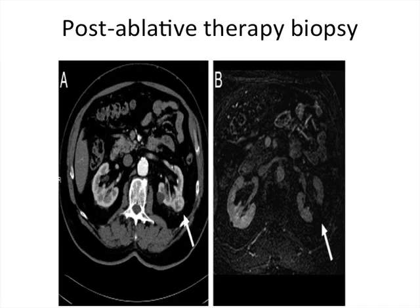However, differentiating between post-ablation granulation tissue and residual tumor is difficult, and enhancement itself can be unreliable. In fact, in one study, 46% of renal tumors with post-ablation positive biopsy demonstrated no enhancement on post-treatment CT or MRI.